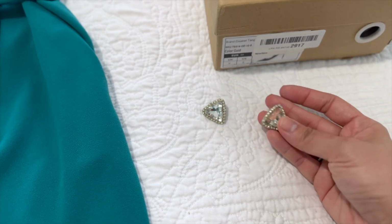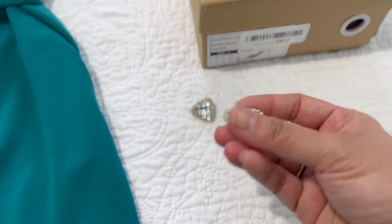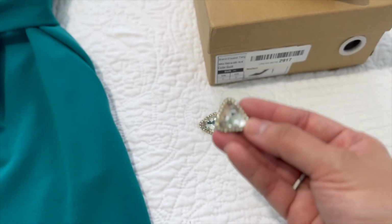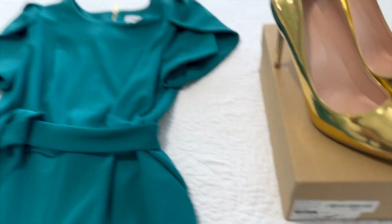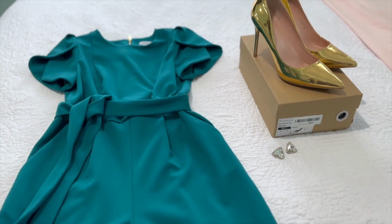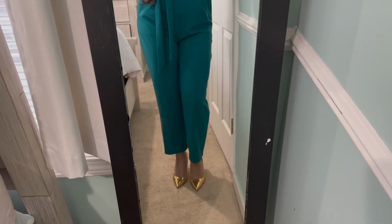And then these earrings I've had for years, but I feel like the shape of them goes perfect with the theme. So yeah, this is what I'm going to be wearing for tonight. If you want to see how I created this look, then just keep on watching.